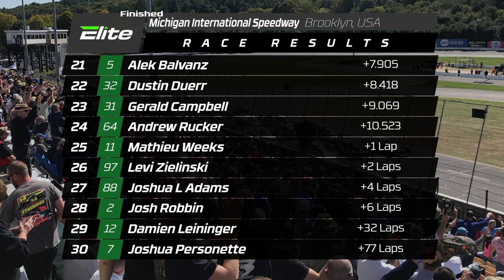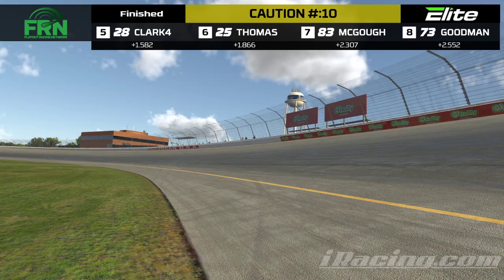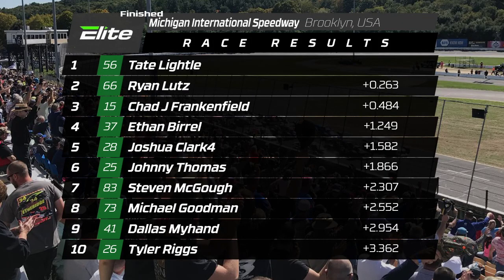You look on down through the remainder of the finishing results. Damian Leniger came into this race mathematically eligible to get into the playoffs here today. 29th. He's going to go into Daytona in a must-win situation. And you look on down through the remainder of the finishing results, and we had, I believe it was a total of 30 cars in this race from the green flag on. So let's take a look here at the top 10.